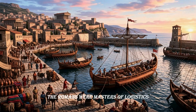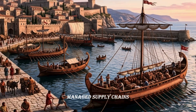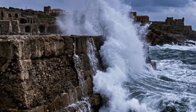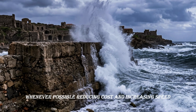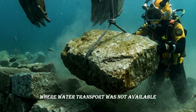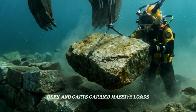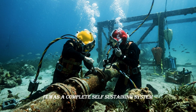The Romans were masters of logistics. They controlled resources, managed supply chains, and coordinated thousands of workers across vast distances. Materials were transported by rivers and seas whenever possible, reducing cost and increasing speed. Where water transport was not available, oxen and carts carried massive loads across the very roads the Romans had built. It was a complete, self-sustaining system.